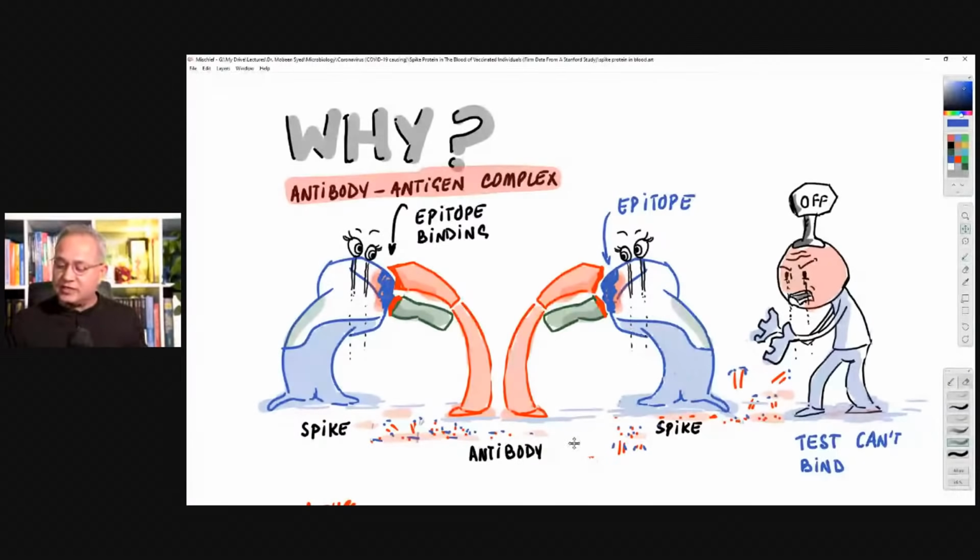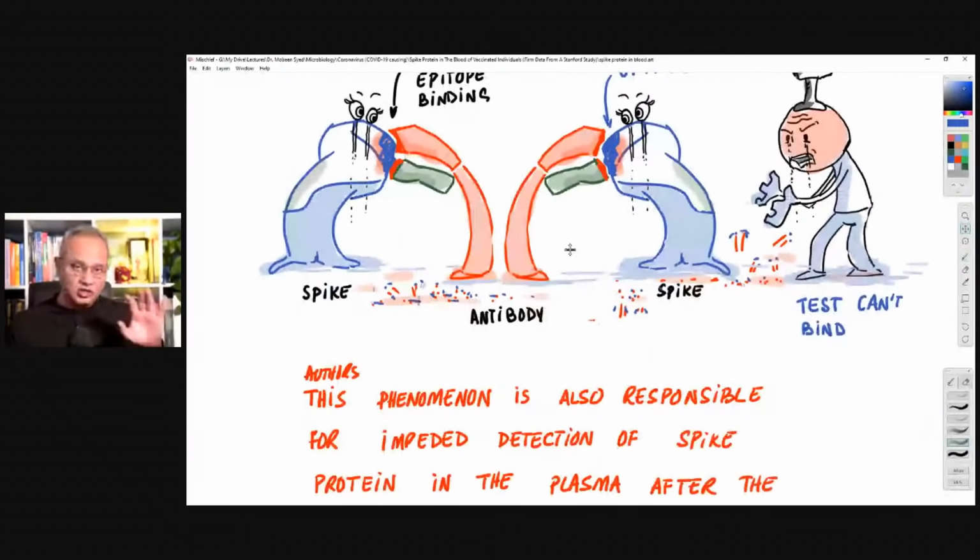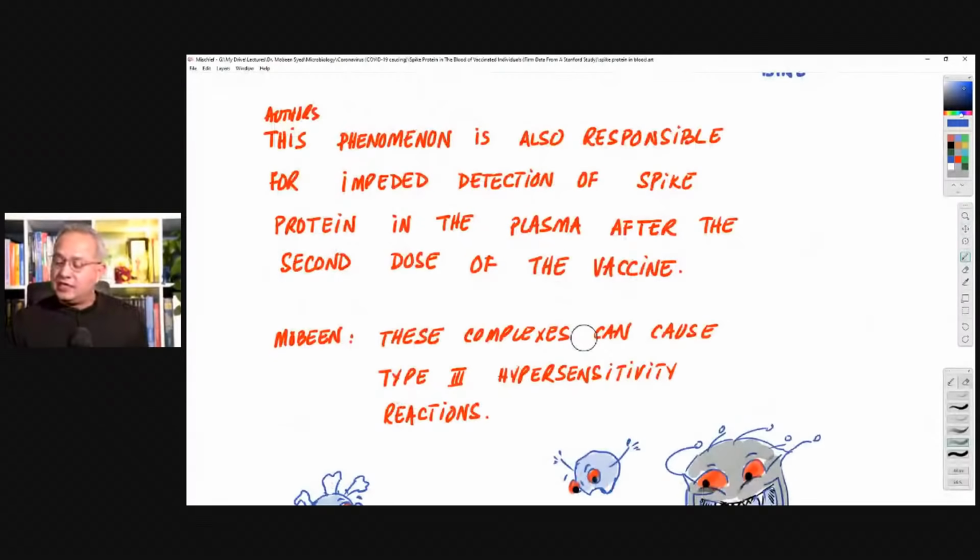So this part is now me explaining. Author said this: this phenomenon is also responsible for impeded detection of spike protein in the plasma after the second dose. I paraphrase them, I didn't copy their original sentences. But they said, not only after the booster do we see less spike protein, and the reason is not that there is not enough spike protein, but that immune complex is formed. Similarly, this would happen with the second dose as well. So they're saying to the other researchers that if you have a second-dose vaccinated person, and you don't see the spike protein in them, that is not because the vaccine is not producing this spike protein. That is because there are immune complexes formed.